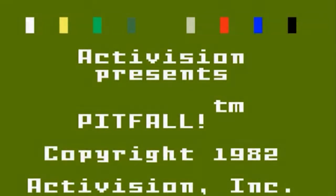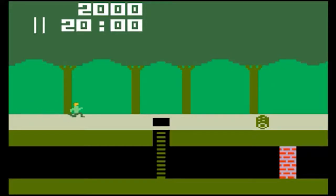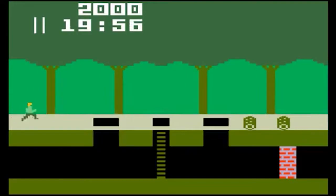I love Pitfall. Pitfall is one of the greatest franchises, I'll call it, in the history of video games. It's gone right from day one on the Atari 2600. David Crane's creation has been carried through to the modern games of today. So you can't deny the staying power of this game.